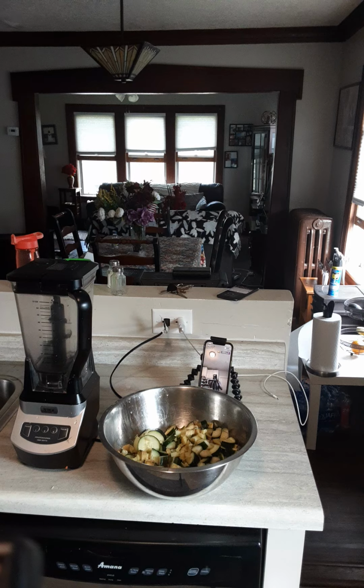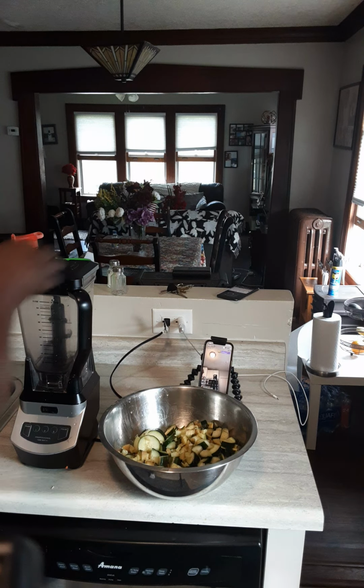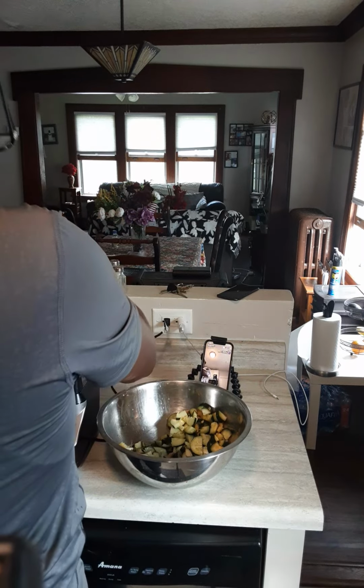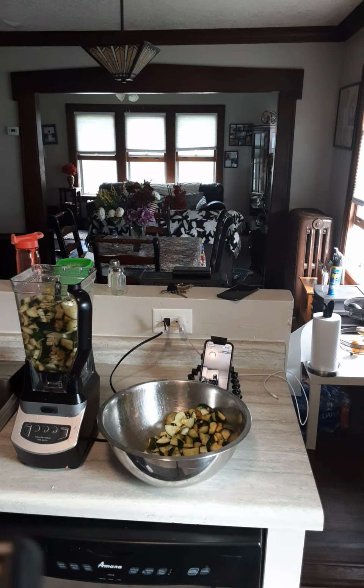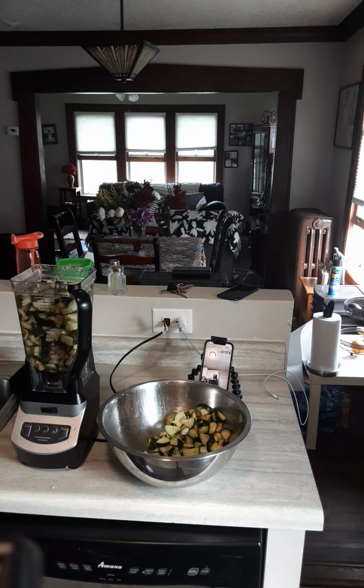Let's see, we return. We are seasoning our pot. Okay, guys. We're going to do our juice. We're going to do some cucumber juice, some ginger and cucumber and some lime. Yes, as I can see, my cucumbers cut up with my ginger. So we're going to blend now. Okay, just enough.